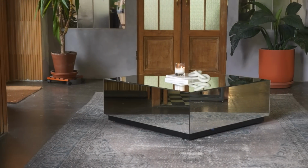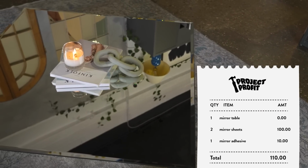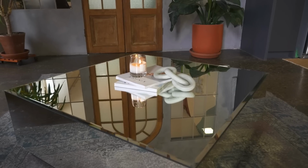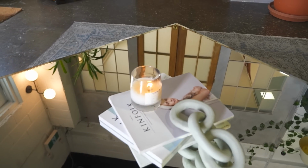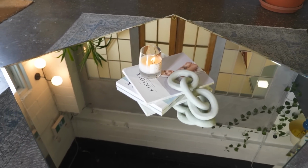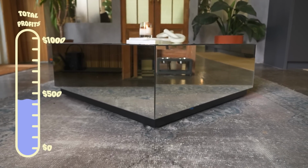And here is the finished coffee table. Obviously not much of a transformation, but it has been restored and looks good as new. Now I have already posted it to Facebook Marketplace, but I need to update you guys because we finally found a buyer and we ended up getting $400 for this coffee table. After removing the cost of what was put into the table, it brings our project profit new grand total to $446.81. I mean, considering the table was free, I am not upset. I think we're doing really great so far, and hopefully it continues on this positive streak.